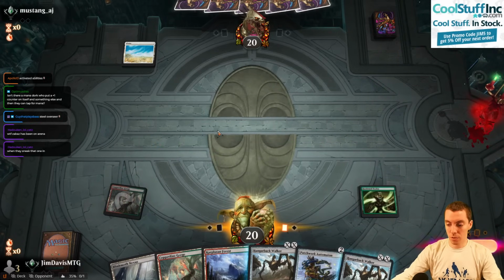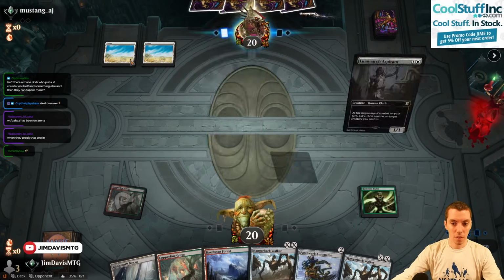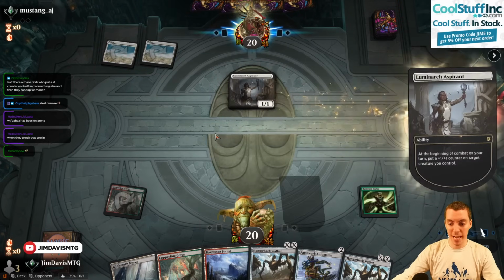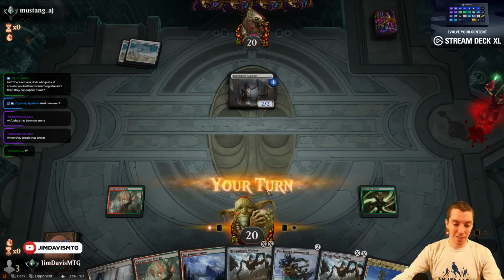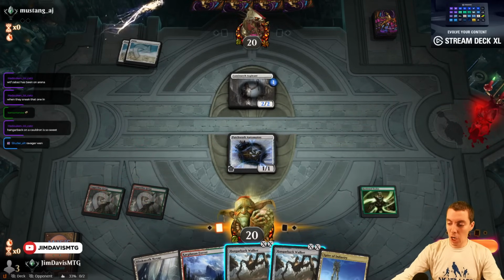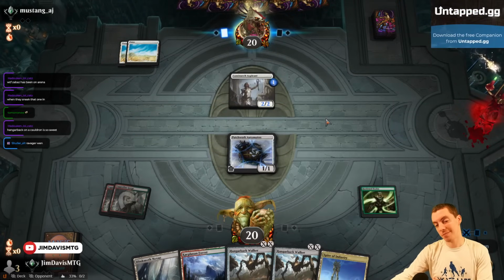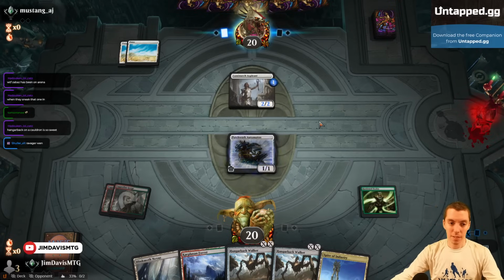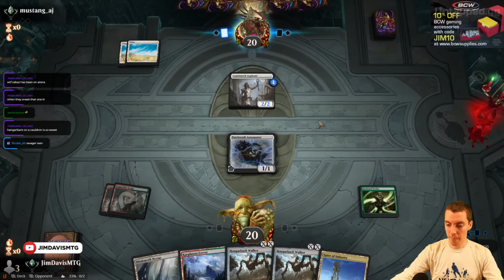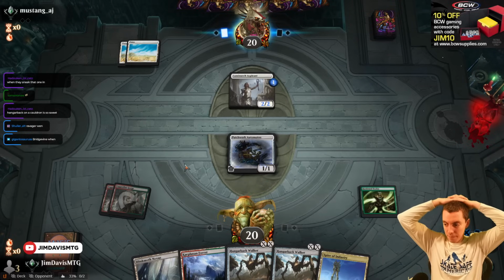Hardened Scales. I'm not going to play Hangarback on zero. Planes, Luminarch Aspirant. Wish they had a Hardened Scales, didn't they? All right, so Libis and Automaton. Arcbound Ravager when? Could have bought one for zero there if I wanted to pump this, but not really necessary, I don't think. Arcbound Ravager would be pretty busted in Historic, honestly, with all the artifact lands. So number of Arcbound Worker effects, too.